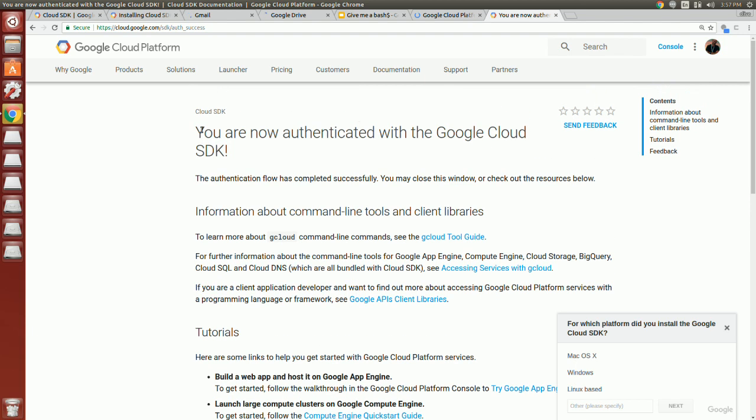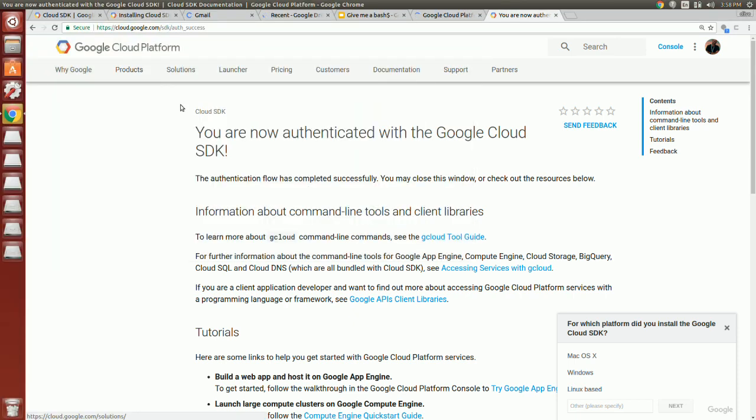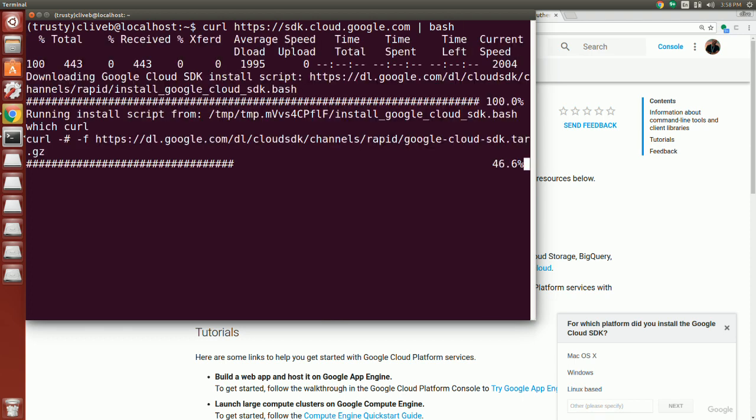So what else can we do here? Well, I guess we could go ahead and get a terminal prompt. Now I've got a terminal prompt, and I could run other things in this environment. Let's see what I ran last time. I guess I ran this curl command and installed the security for Google's cloud. So I guess I could go ahead and do that again.